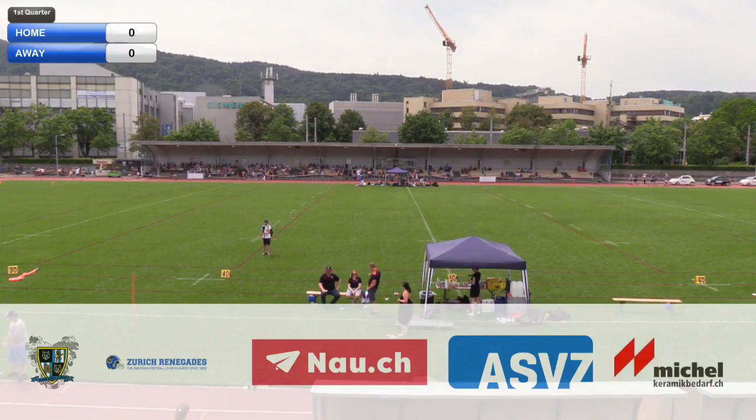We will be getting ready for the entrance of both teams. Following, we'll see the coin toss, which will decide which team will get the ball first in the first half and who in the second half.